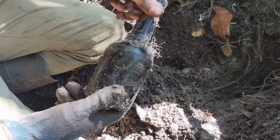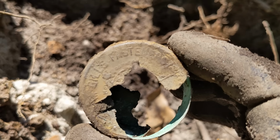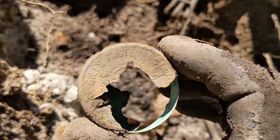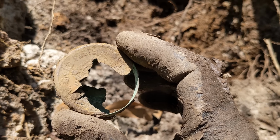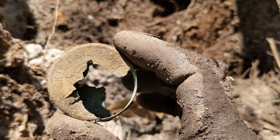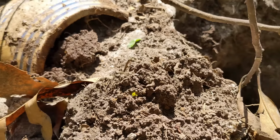That's cool. This is kind of cool right here, y'all. Look what Natalie dug up. It says something Gills Fasteners, and is part of this tin. Unfortunately, it's all just destroyed, but that will be cool to look up. I think it's Gills or McGill's Fasteners. That should be enough to be able to look it up and maybe figure something out.